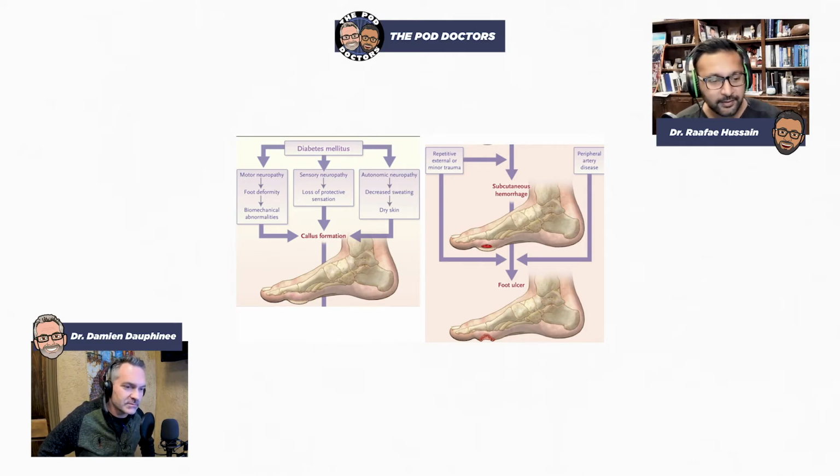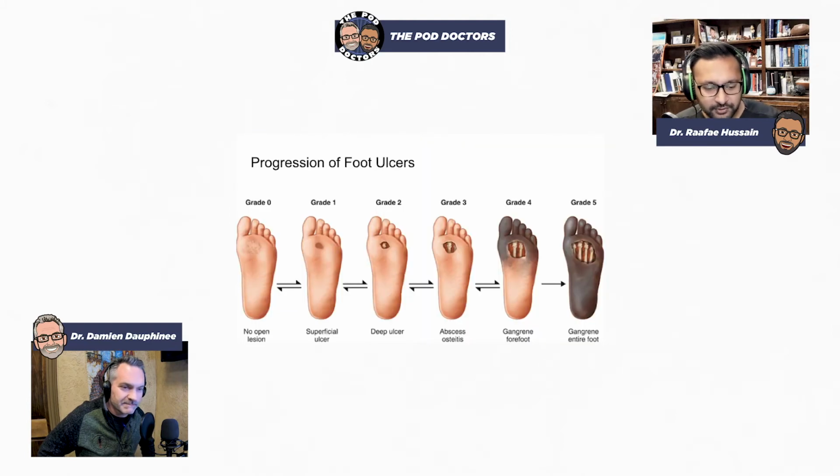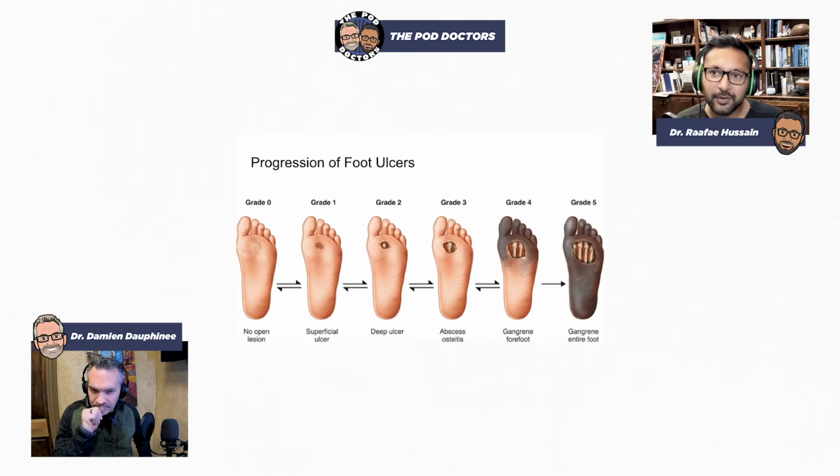Absolutely. So here's a little progression of foot ulcers. You can see it's a pressure area at grade 0, and as it progresses, it gets deeper and deeper. Grade 3, they're talking about down to the level of bone, and that's our biggest fear. Once we get down to the level of bone, we're talking about bone infection. Bone infection in adults is incurable. It can be subdued, but it can't be cured. It can be, but it usually involves an amputation.